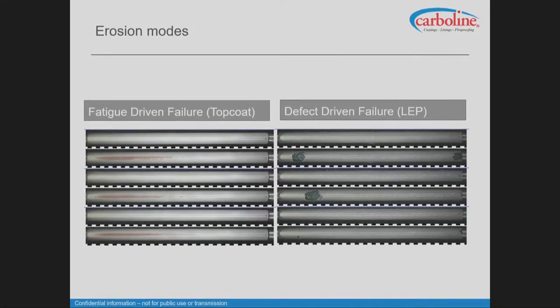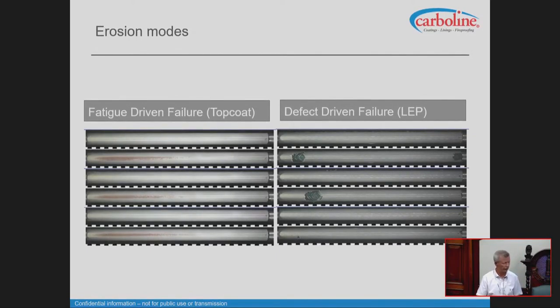This shows two erosion modes. The first one to the left is actually a top coat. The other one is a leading edge protection, and typically for this kind of soft material, if you get a damage, it will get damaged very fast. So it can be a huge difference within only 10 minutes.